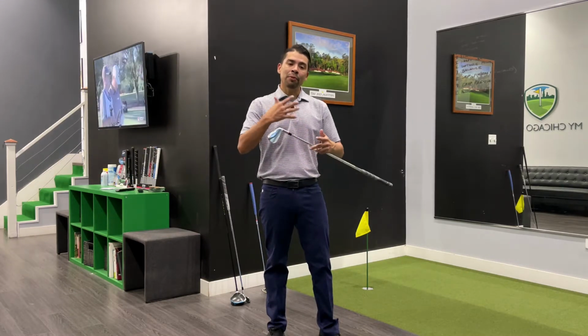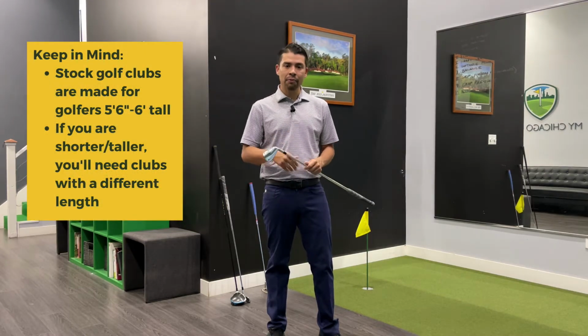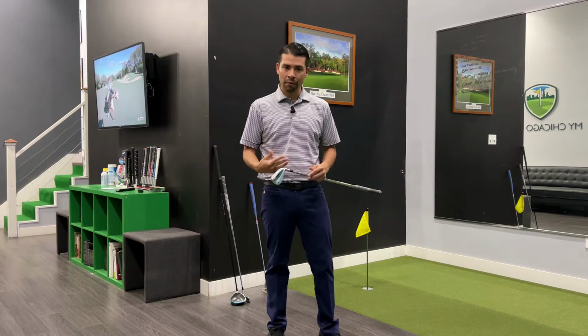Now, if you get clubs off the rack, those clubs are made for people that are between 5'6" and 6 feet tall. So if you're taller than 6 feet, you're going to want to find some clubs that are a little bit longer for you. If you're closer to 5 foot, you want to get some clubs that are shorter for you.